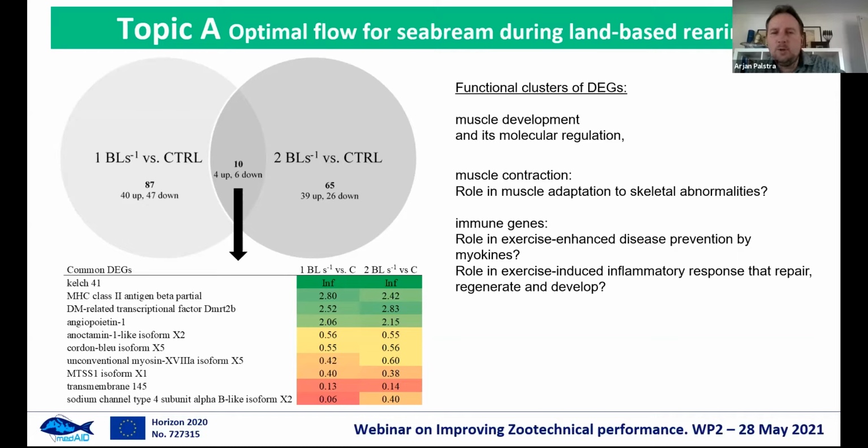Of course, I would say in muscle development and the molecular regulation of that development, meaning that by swimming, you increase the weight of the fish, and that is most extensively having an effect in muscle development. We see genes involved in the muscle contraction. So we hypothesize that these are mainly genes involved in the adaptation to skeletal abnormalities, but that is still with a question mark. And basically, like always with exercise, we see a whole lot of immune genes being differentially expressed.